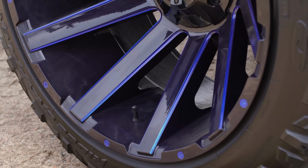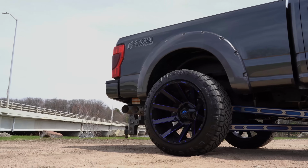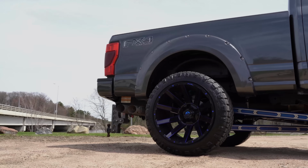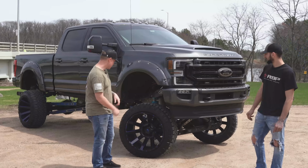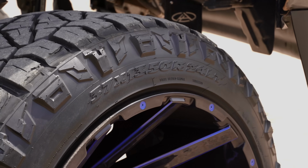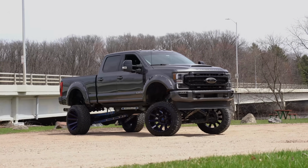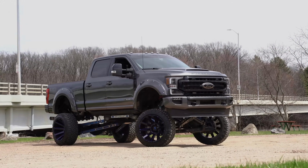Yeah, sure. And obviously it's a super aggressive concave wheel, a 24x14 with massive spokes, massive concavity to these wheels, and then wrapped in a 37x13.5R24 Nitto Ridge Grappler tire. You can never go wrong with it. Obviously a hot seller, one that we sell a ton of. Everyone seems to really love these tires, but he's not staying with this.